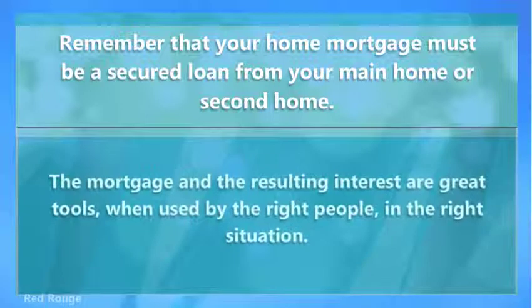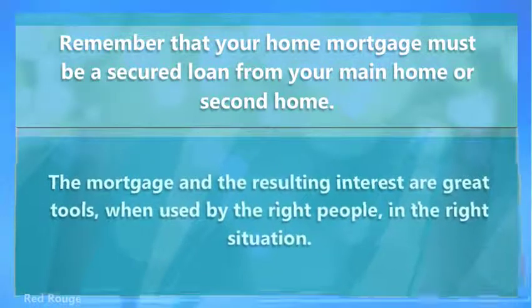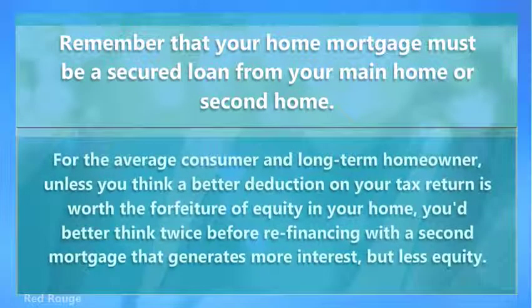The mortgage and the resulting interest are great tools when used by the right people in the right situation. For the average consumer and long-term homeowner, unless you think a better deduction on your tax return is worth the forfeiture of equity in your home, you'd better think twice before refinancing with a second mortgage that generates more interest, but less equity.